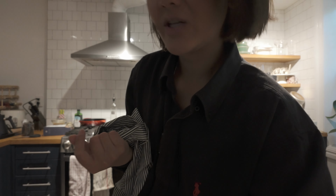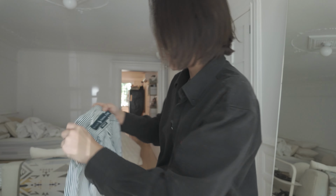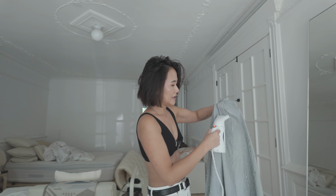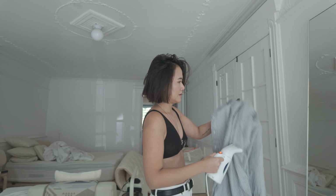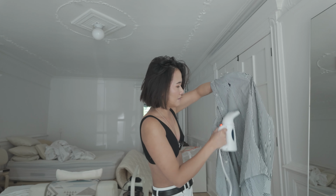I'm gonna actually bring you to the front, because right now I'm boiling under the shirt. It's in size 16 large. I have my steamer here. I'm just gonna give it a quick steam because it's been sitting in the back. I'll probably fold it for a while, so I wanna get rid of the creases. Just a little touch that helps make your outfit look a little bit more put together and more thoughtful.